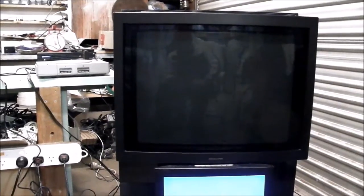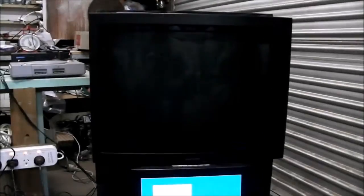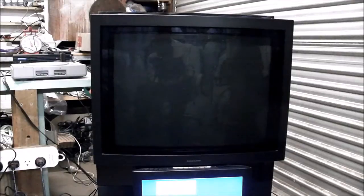I'm ready to turn on now the TV, and down the bottom there I've got a little LCD TV that's taking the output of the B&O into itself. So whatever's on the screen, the B&O should be on the LCD as well. First console I'm going to put on is the NES, that's down there, powered on. So I'm going to put it on to channel 1, turn the TV on.